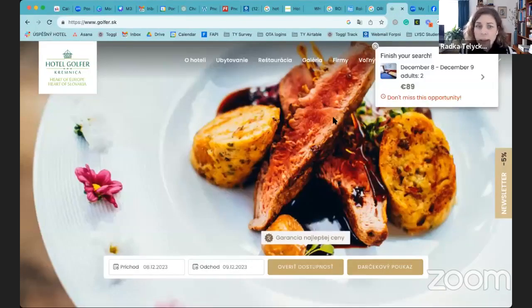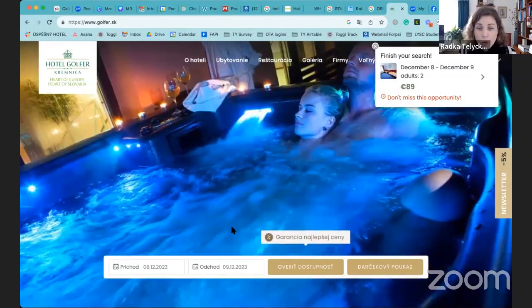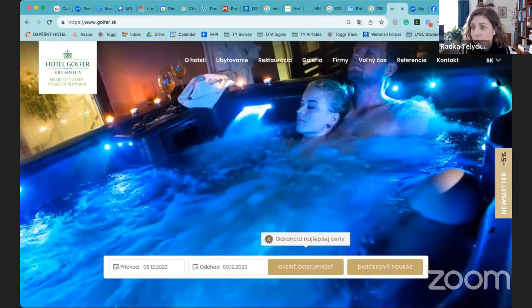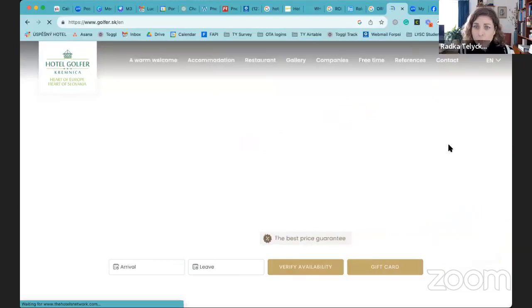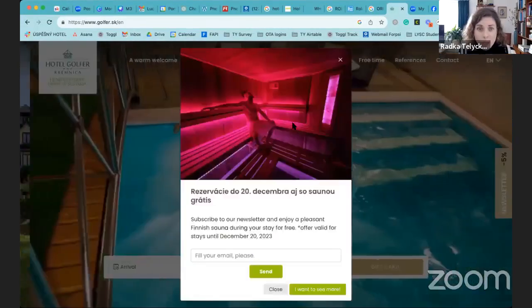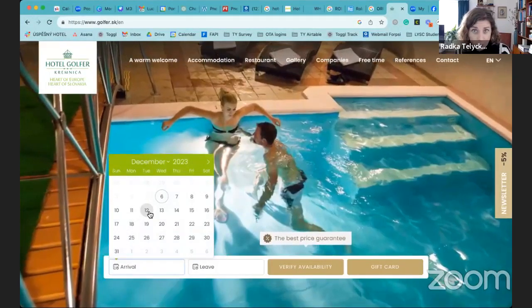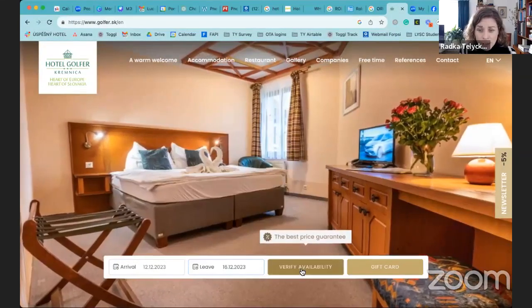Let me do it again. The client will be on the website which you have at this moment. You will be entering your arrival and departure date. Let me change the language so it's much easier for you to understand. So the script is going to help you have this kind of bar where you can enter arrival and departure dates and verify the availability.